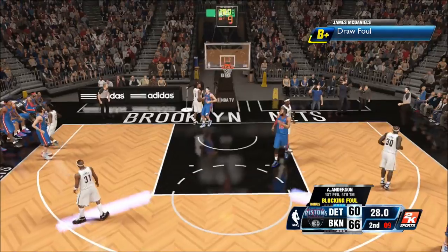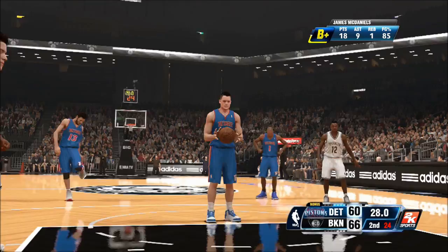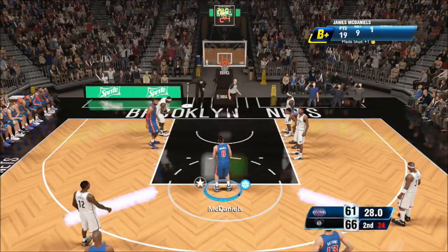Tough call there and a tough break for the defense. But you know, I think you could still see him kind of sliding in there. I don't have a problem with the call. Pistons have shot 8 of 10 from the line. That's an even 80% free throw shooting here.